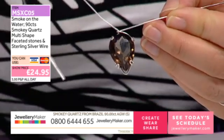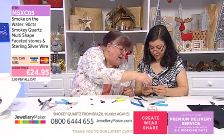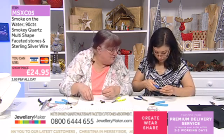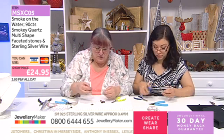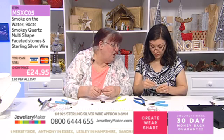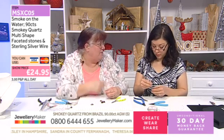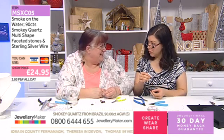So if you take one round the other, bring this one all the way round and then trim it. That's it. There you go. So you're doing the earring setting, and then you can make a loop with the other one. And if you make a big loop, then you can pop that on a chain. That's brilliant.